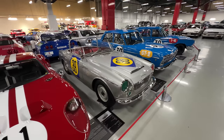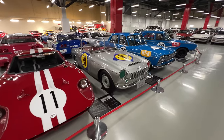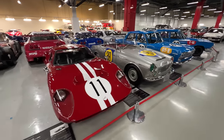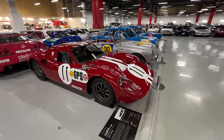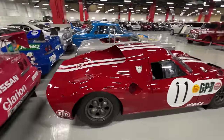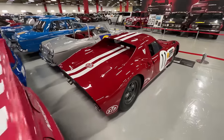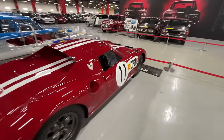We progress with the SP310 Fair Lady race car. You see that loop in the back. And then another car that was at Nismo Festival, the R380. So this Prince mid-engined race car was actually a successful race car that participated in the late 60s.